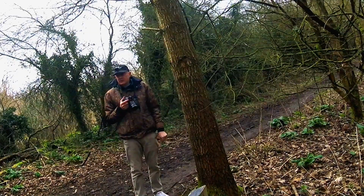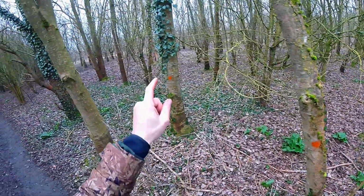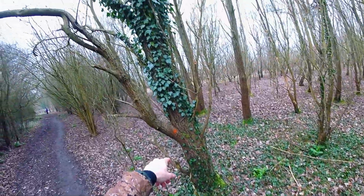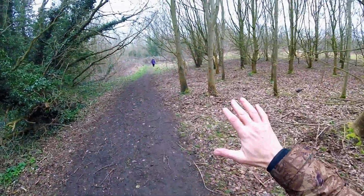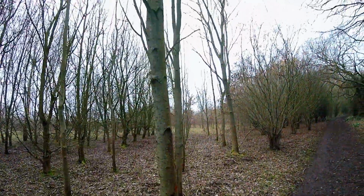Yes, so there's quite a few trees around here with orange marks on them. That one, that one, that one, that one, the mark of death. That one there, the mark of death. Well, if you want to try and keep it natural, then you just let it do what it's going to do. Grow. Gone. Good sized tree as well.